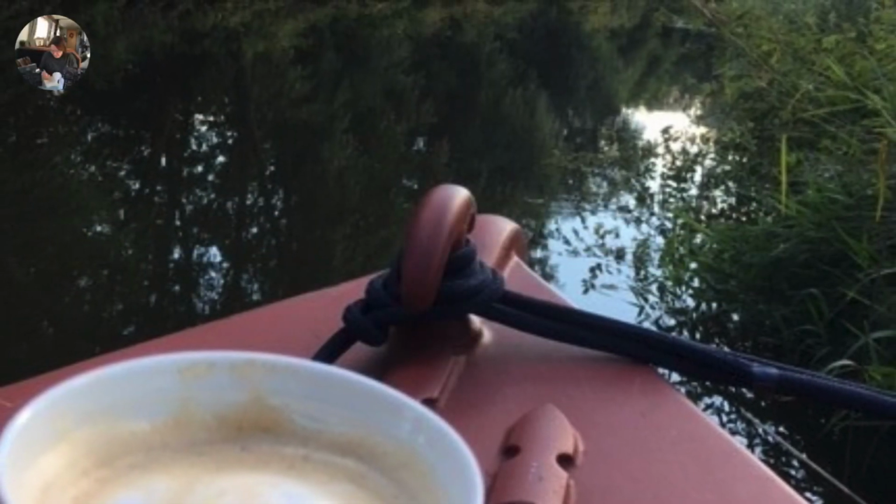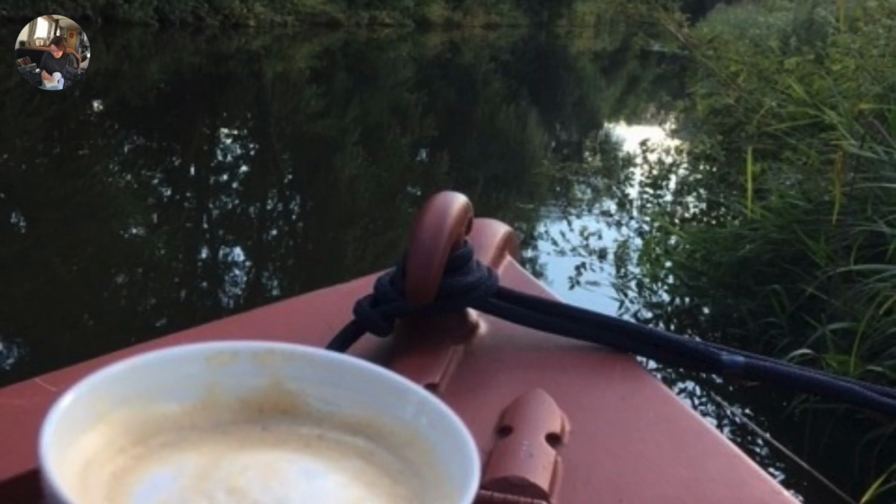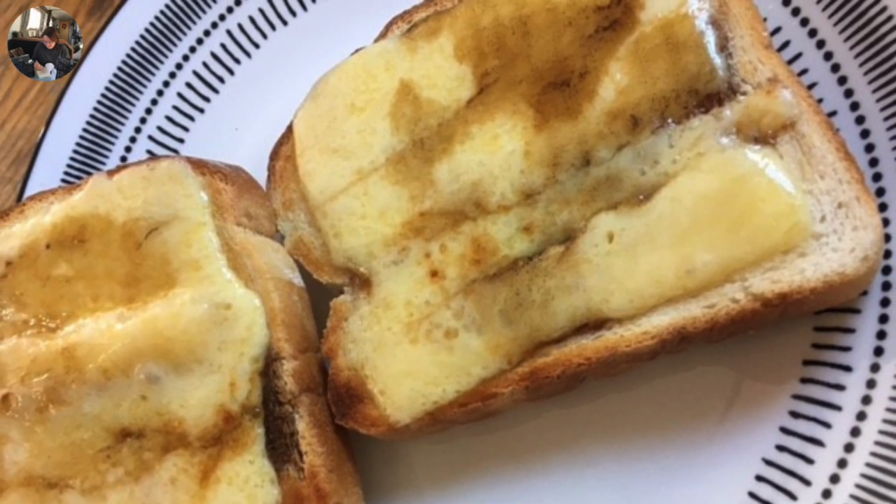This morning was an early start with a cup of coffee, and then we decided to take everything off the roof and have a grand old cleaning morning. And then this was followed by cheese on toast with a splashing of Worcester sauce.